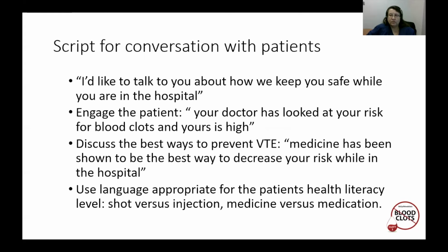Sometimes scripts are very helpful in situations where a patient refuses. These can initiate conversations and emphasize that the ordered prophylaxis decreases harm while the patient is hospitalized. Loosely scripting interactions can be useful. Using phrases such as, "This is how we keep you safe." You can personalize your interaction. We look at your individual risk, or offer evidence-based information. The prevention methods that are recommended for people with your risk and health concerns are also helpful. Adjust interactions for a patient's health literacy.